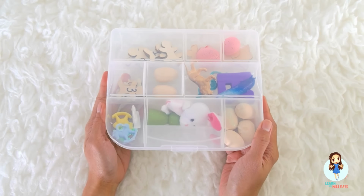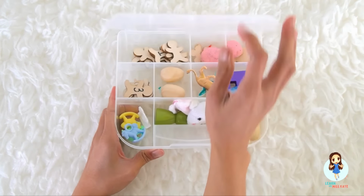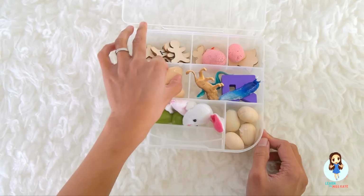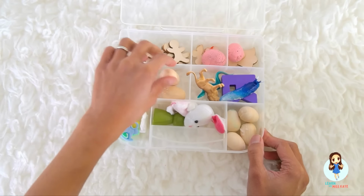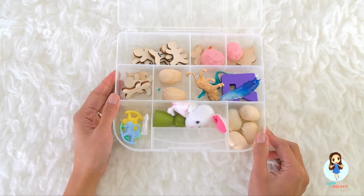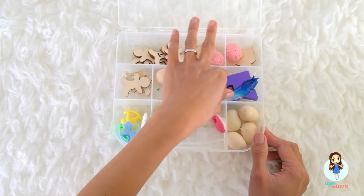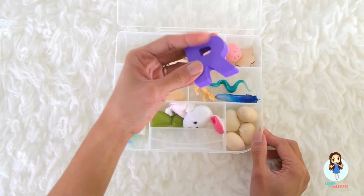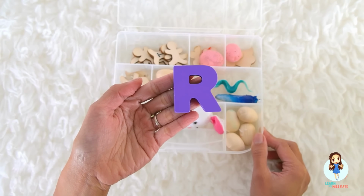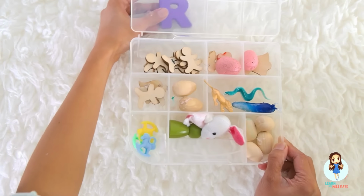Oh, I have a treasure box. Let's see what letter we could find here and what object. Open. There are so many objects here. There's an egg. There's a gingerbread man. But what letter is inside? Let's see. Looks like we found the letter R. R. Let's find the object that starts with the letter R.